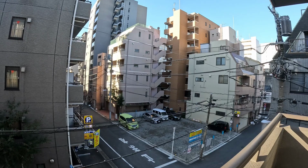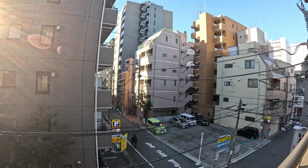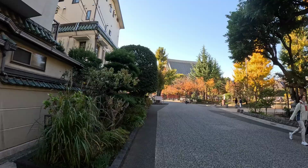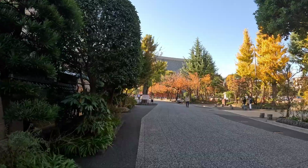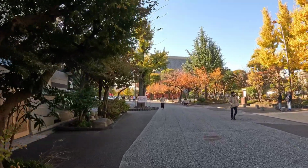So today I'll be taking you to see all the many different popular areas of Tokyo, and now we'll be starting with the Asakusa Sensoji Temple. Time and time again I always find myself coming back here as it's a really nice place and peaceful area to visit in the morning, especially if you want to go on some morning walks.